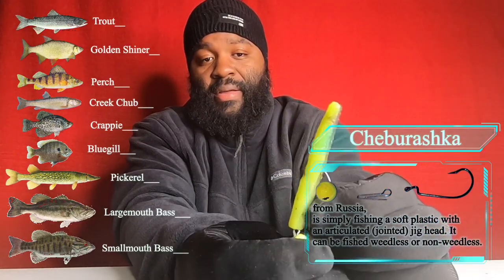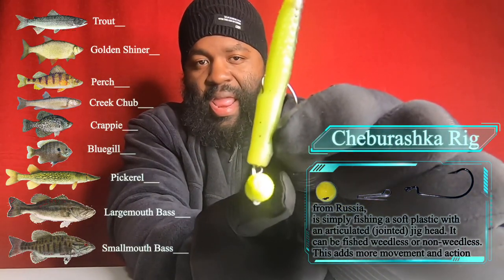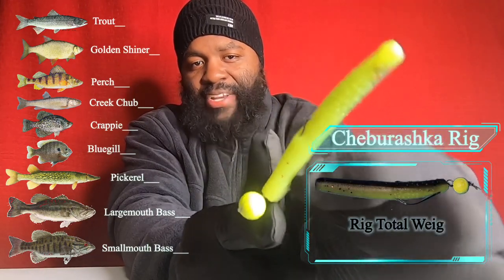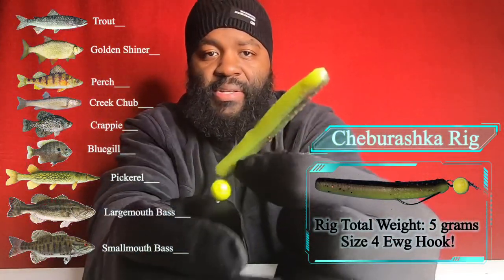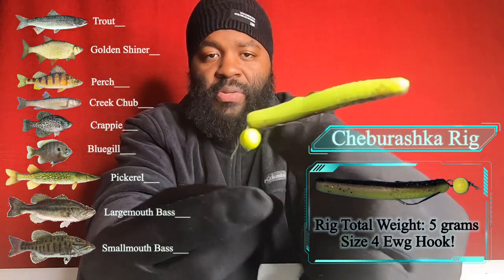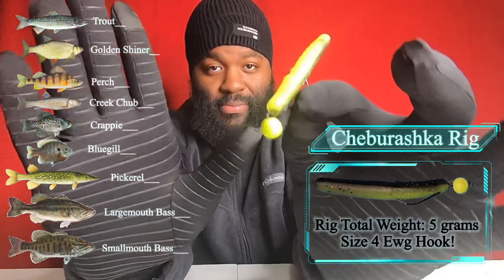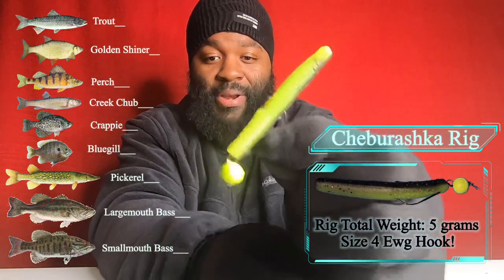This is Z-Man copper truce color with that chartreuse bead. This is technically 5 grams. I use a 3.5. I wanted you guys to be able to see it. It has a ton of different names. Some call it down rig, some call it the detachable rig. I call it what someone broke down to me, Andy, if he's watching this. He was the one who told me it started in Russia. I don't know, but I'm gonna stop there. Cheburashka rig, number one.